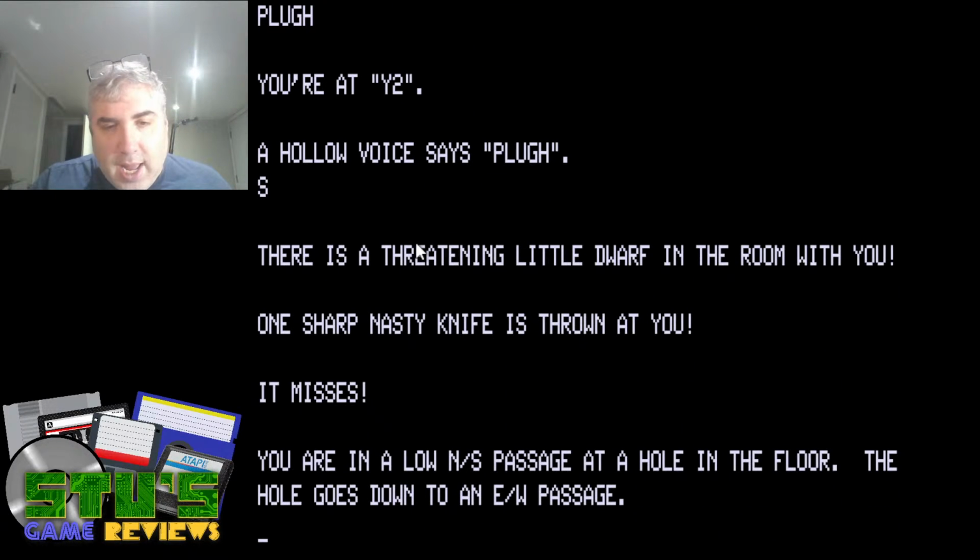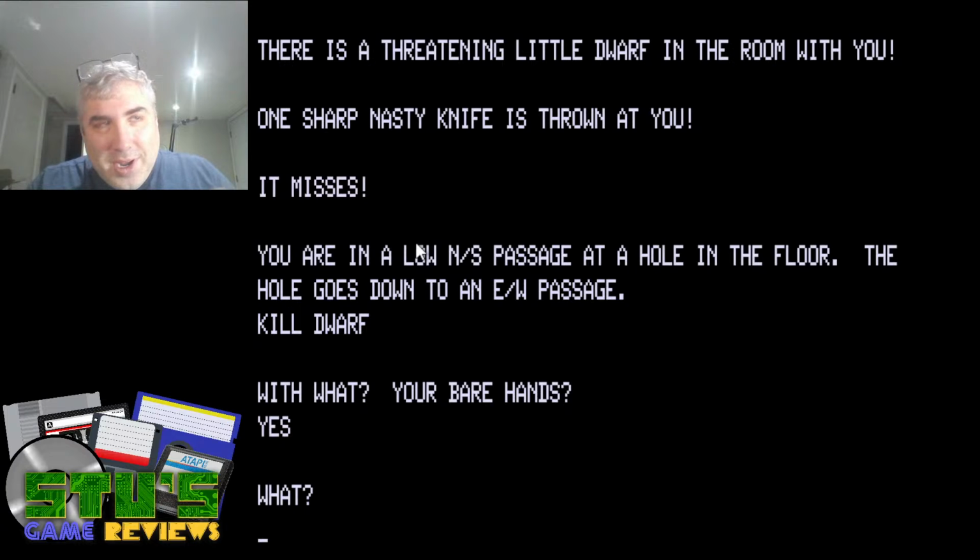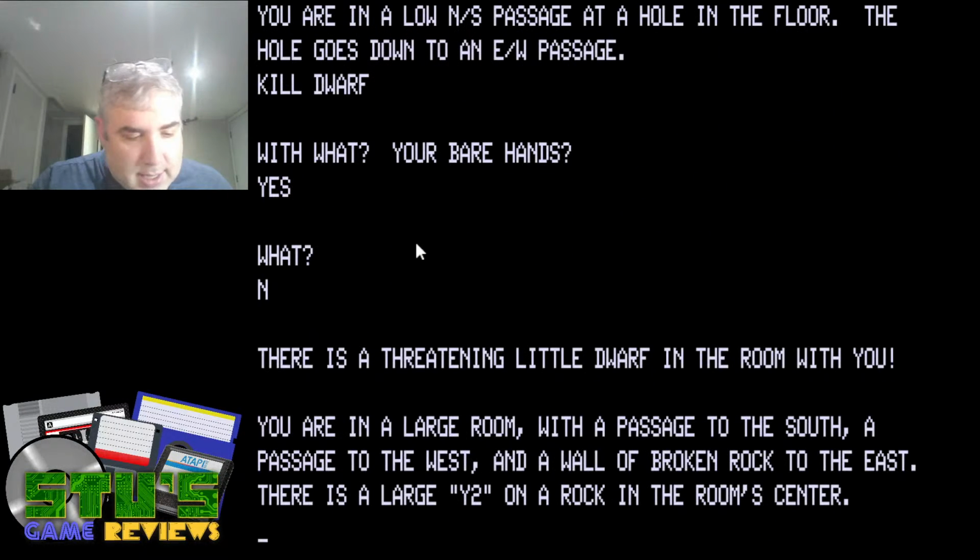The dwarf is here again. I probably need to go back and get that axe, unfortunately, because without the axe, I don't think I can fight the dwarf. If I kill dwarf now, with what, your bare hands? Yes. See, it doesn't work. It only works for the dragon. Damn. Alright, I'm going to go back and pick up the axe, just so I can fight the stupid dwarf if it comes again.